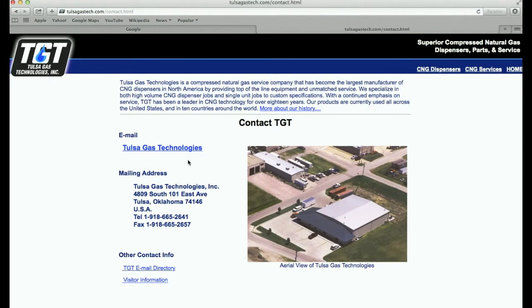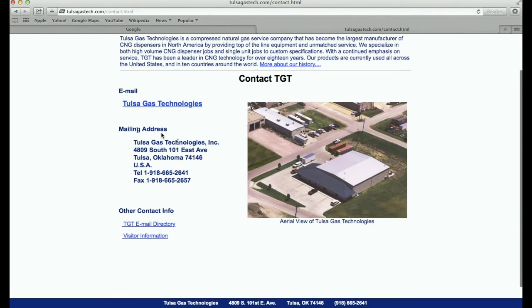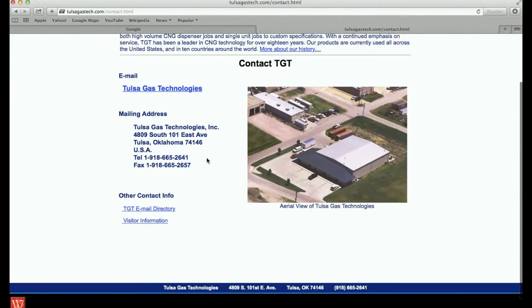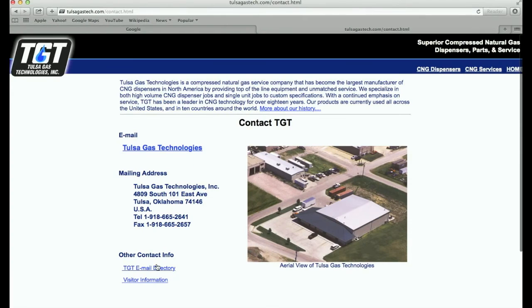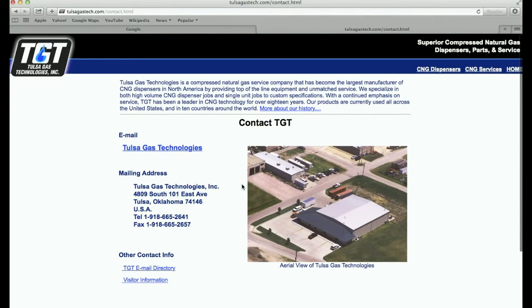TGT, yeah, Tulsa Gas Technologies. Yeah, it looks like the only way you could really get to them is by calling them. So it looks like for this problem, they don't really have any information at all. They just have the pump, and the only information you can get from it is by contacting them. Yeah, that's what it looks like, that you just have to call them and see how much they would charge to come out and put a pump on your property.